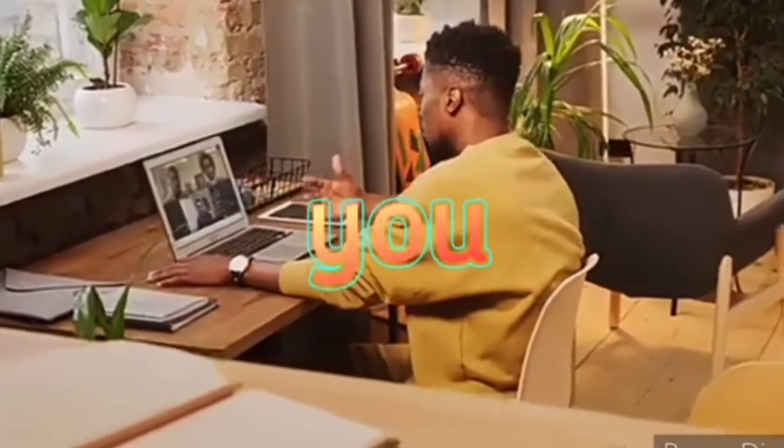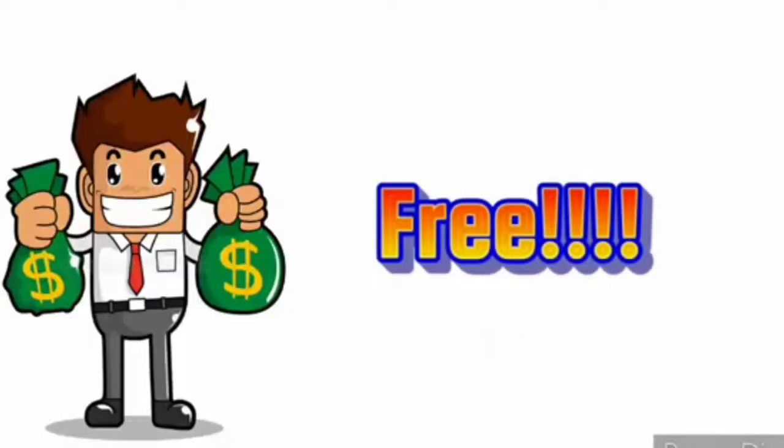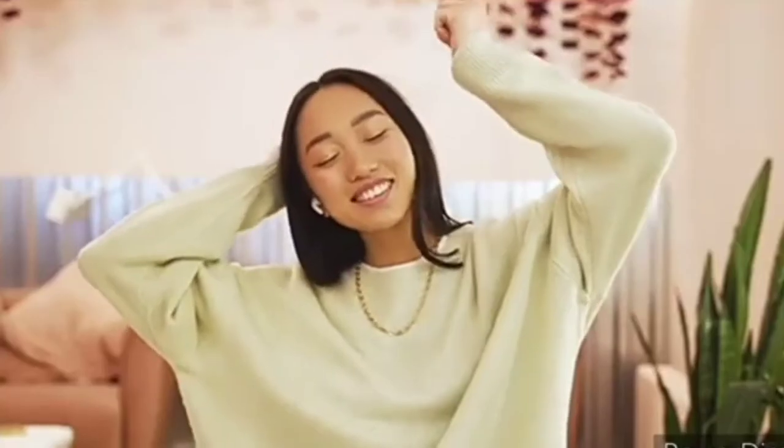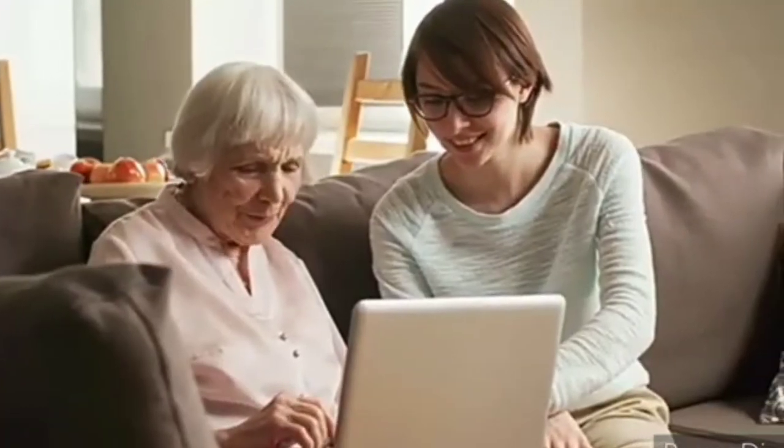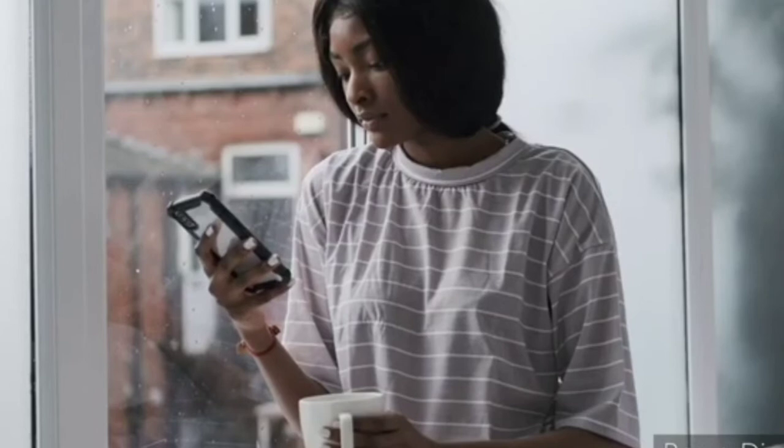I'm about to show you two apps that pay you real money on your mobile money account, without doing anything. And this method is absolutely free. This means that you don't need to pay any money when starting this app. Anyone can apply for this strategy, and what is cool about these apps is that you only use your mobile phone to do all this.